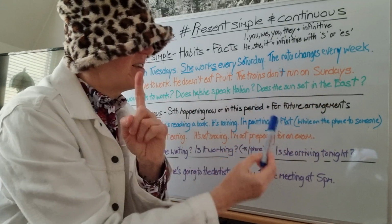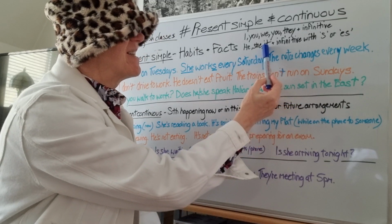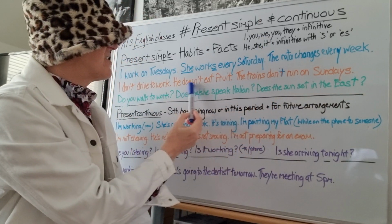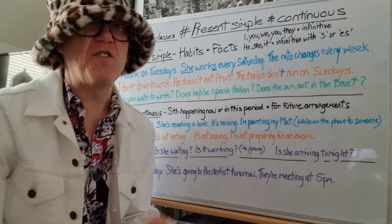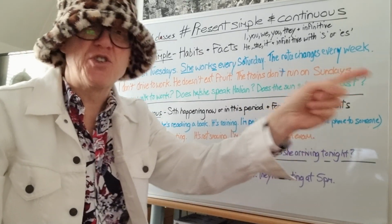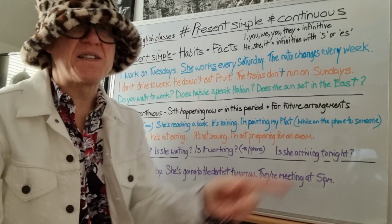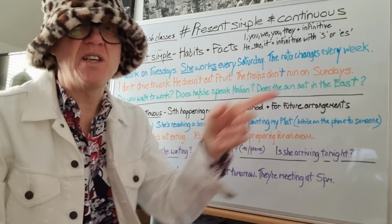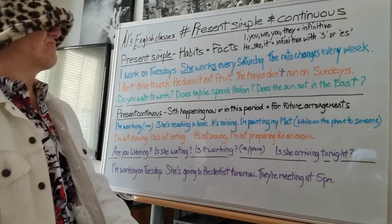The train, singular, doesn't run on Sunday because the train is it. It's a singular third person. So if it's one train, it's doesn't. If it's plural trains, it's they, don't. Because even for things, we use the same conjugations. They, 5 people, don't. They, 5 trains, don't. It, one thing, doesn't. He doesn't. She doesn't. Okay? The trains don't run on Sundays.